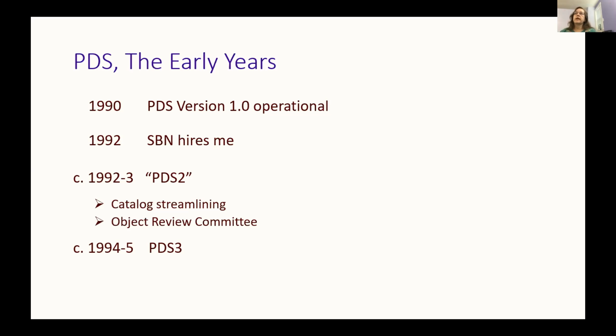The second major change was an attempt to rationalize and standardize the keywords used in labels. More specifically, some minimal metadata requirements were imposed where there weren't any prior to this point.